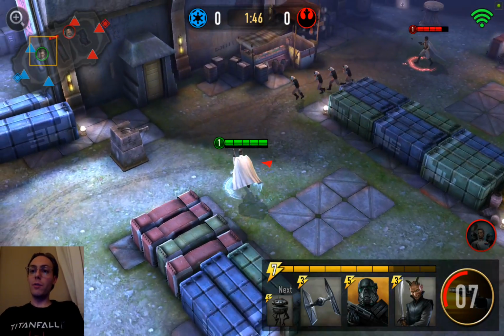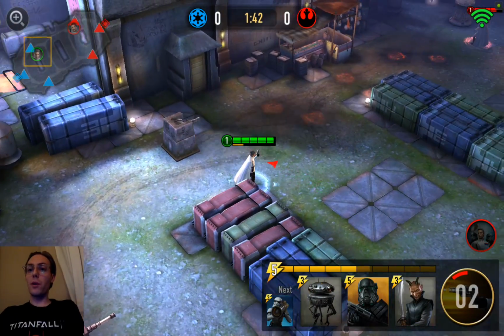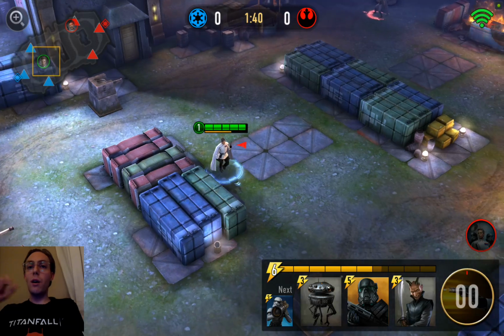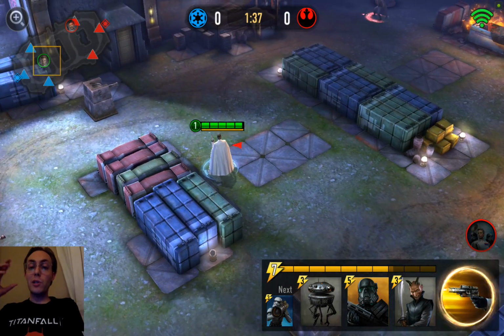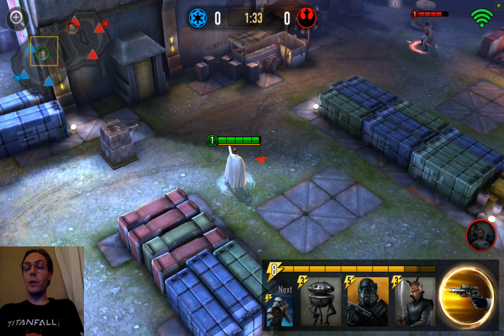Ooh, no, I don't want to use Death Leader. I'll just use TIE Fighter. Nice, efficient wave clear there. And I'll save Death Leader for another situation. So we've got a slight turret advantage here. The light vehicle was able to get in there and get a little bit of damage done.